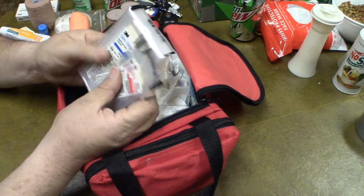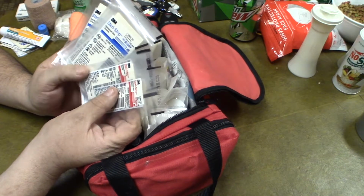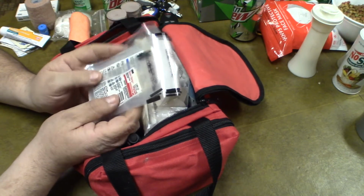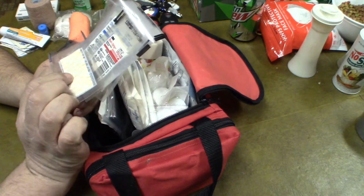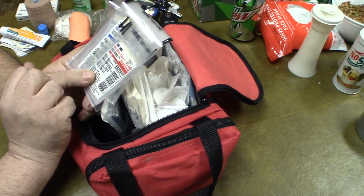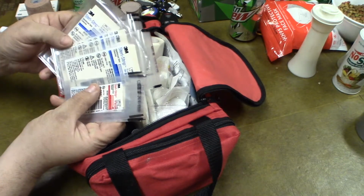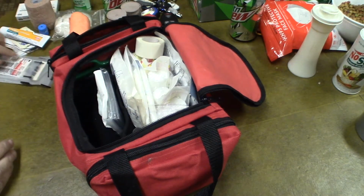I also have some Steri Strips. These are the genuine 3M Steri Strips. There's 5 of each size here, the small ones and the big ones. These work really well. Your Curad ones, a lot of those other little Steri Strips, they don't stick for crap. These things are waterproof and they will stick on the wound and hold it closed for a lot longer than other stuff will. So spend the money on the 3Ms, you know, and do it right.